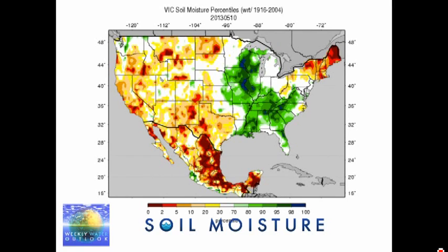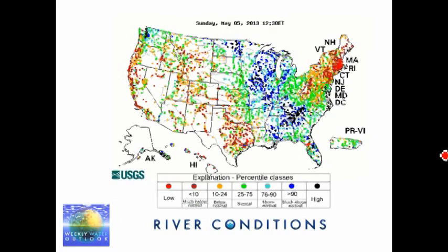Now, soil moisture is more moderate, if not normal, over southern sections. And what we see right in this area here are a little bit more modest amounts of soil moisture, closer to normal. And we could begin to dry out those upper soils, actually going a little bit on the dry side due to the warming temperatures.